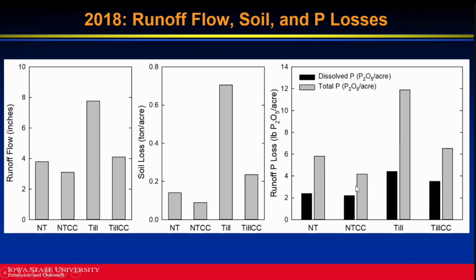With no-till, the effects of the cover crop are much less. See, yes, here it reduces the loss, the total P loss, okay? But with the dissolved P, there is not much of a difference.